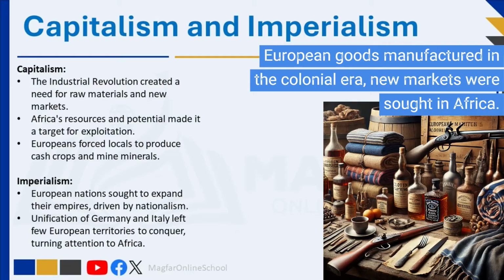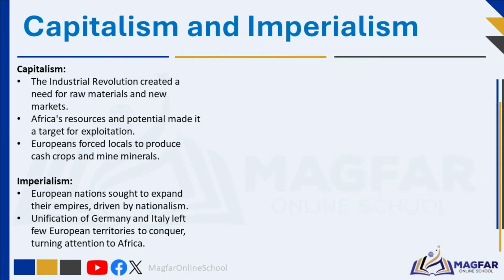Imperialism was also a key motivator, fueled by nationalism. European nations viewed the possession of colonies as a symbol of their national importance and prestige. The unification of Germany and Italy had left no more small European states to be taken over by stronger powers, leading the major powers to look towards Africa to expand their influence and increase their prestige.